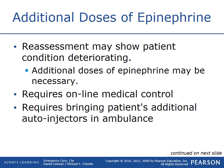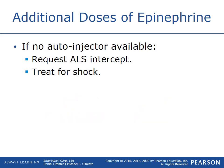Reassessment may show the patient's condition deteriorating shortly. If they improve dramatically initially, but if you reassess and you see that they're starting to deteriorate again, you may have to give an additional dose of epinephrine. To do that, you need to get online medical direction. If there's no auto injectors available, be sure and request ALS Intercept and treat them for shock.